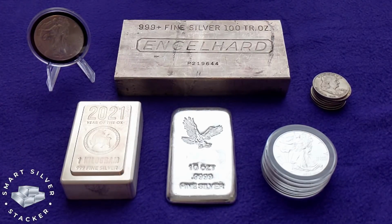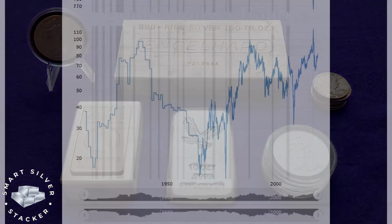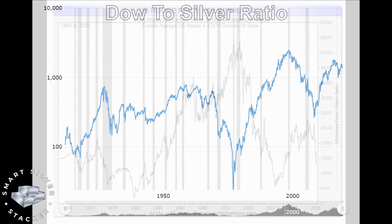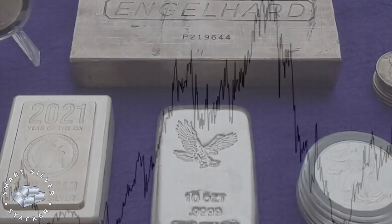And I probably won't be for a while, at least not until they appreciate significantly in price, because I have a strong conviction that precious metals, especially silver, are significantly undervalued at today's prices. And by almost any measure, silver is extremely cheap at the moment. Whether you're talking about the gold to silver ratio, the Dow to silver ratio, the housing to silver ratio, silver is at a historical low.